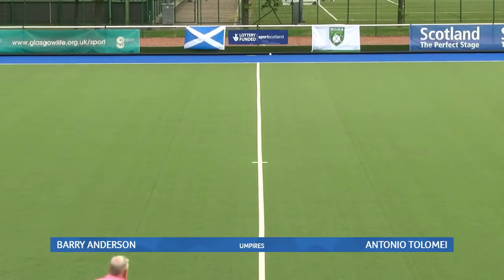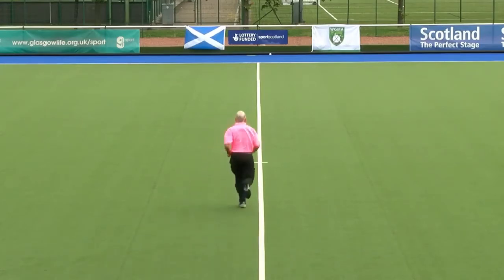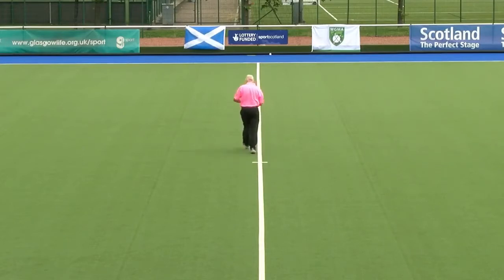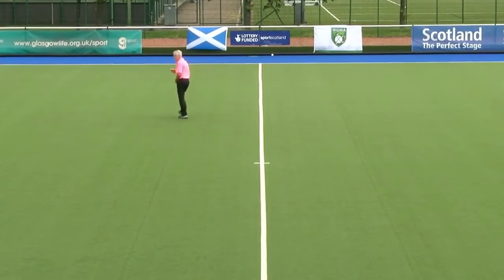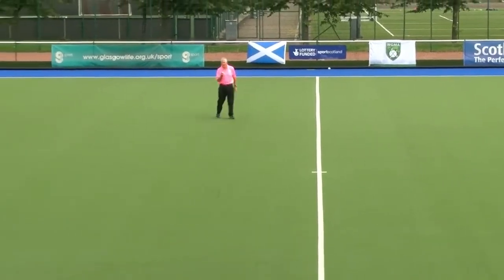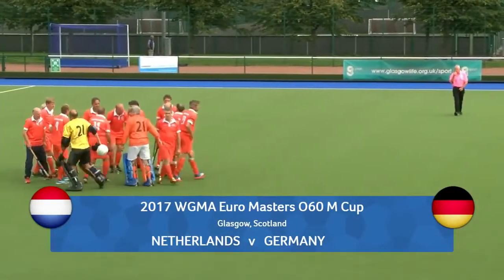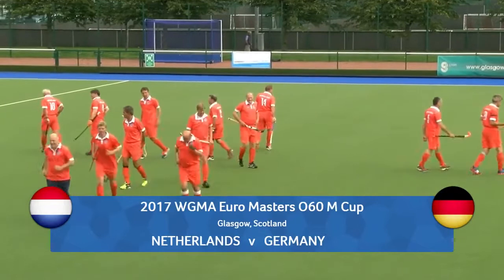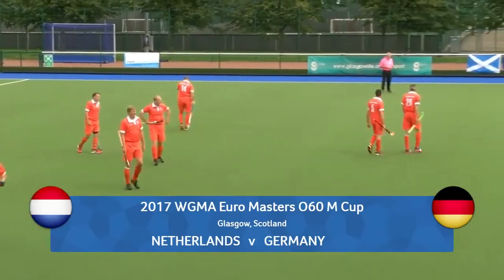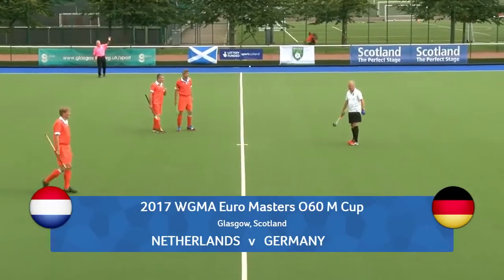Germany's opening game was a 1-1 draw against Wales. So the Dutch going off to a flying start with their 8 goals. The German scorers in that game against Wales included Wolfram Kunt, Lothar Berger, and Hans Uwe Krumling.